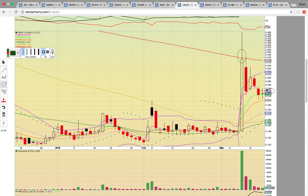Bottom line is it has to get above the EMA 4 at 0.223. Above the pink line would put it back in play, and then you'd be looking for a possible run back up to that 200-day simple moving average if it got above this 26 resistance zone. If it drops below the line that's holding, that's EMA 8 at 21.5, then if that broke, you'd have EMA 13 at 20 on deck.